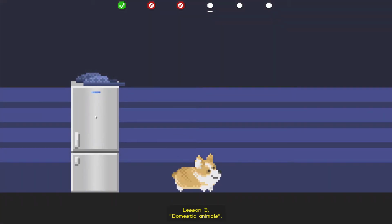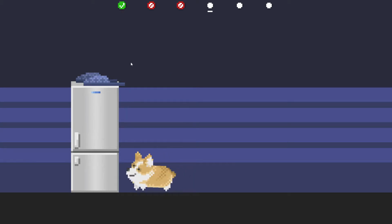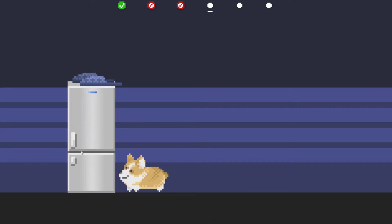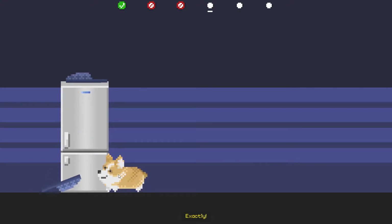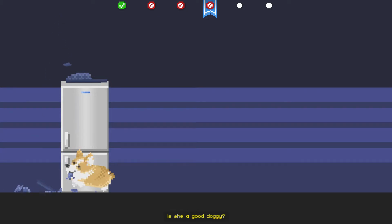Lesson 3. Domestic animals. Page 18. Exercise 5. Let's look at the picture. This is a dog. The dog is in the kitchen. What colour is the doggy? Very orange. Why do dogs exist? Exactly. Is she a good doggy? No, she is a bad doggy because she often steals sausages from the refrigerator. Let's say together, bad doggy, bad. Tonight you will sleep outside.